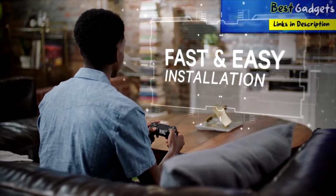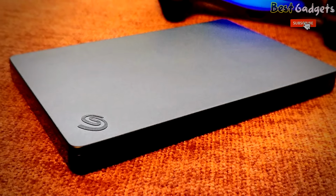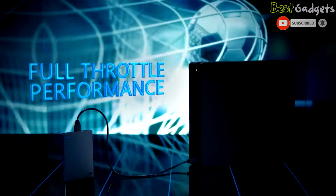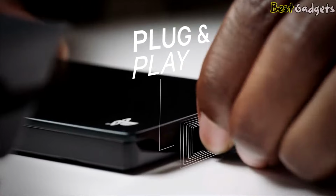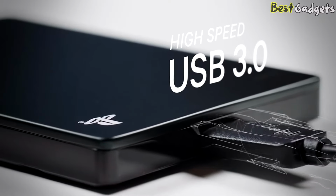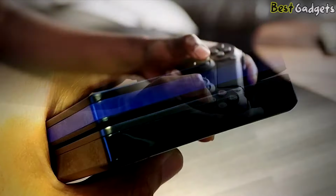Fast and easy installation. The USB cord plugs directly into the PS4 system. Within a matter of seconds, your hard drive's formatted as an extension of your PS4's hard drive. Dive into the action with a quick step-by-step setup and plug-and-play USB 3.0 connectivity. No power cable is needed. The high-speed USB 3.0 gives you full-speed gaming like playing from your PlayStation's internal drive.